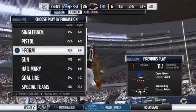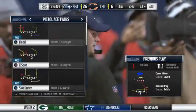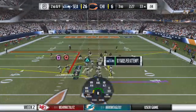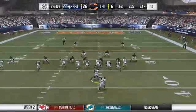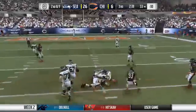Good throw, good catch, but I really like the route. The drag and being able to run away from defenders. Hard to stick with them for that long. Yeah, better against man than zone, or? Better against man, because now you're running away from someone and you're not running into a defensive player in another zone. Newton now to throw.